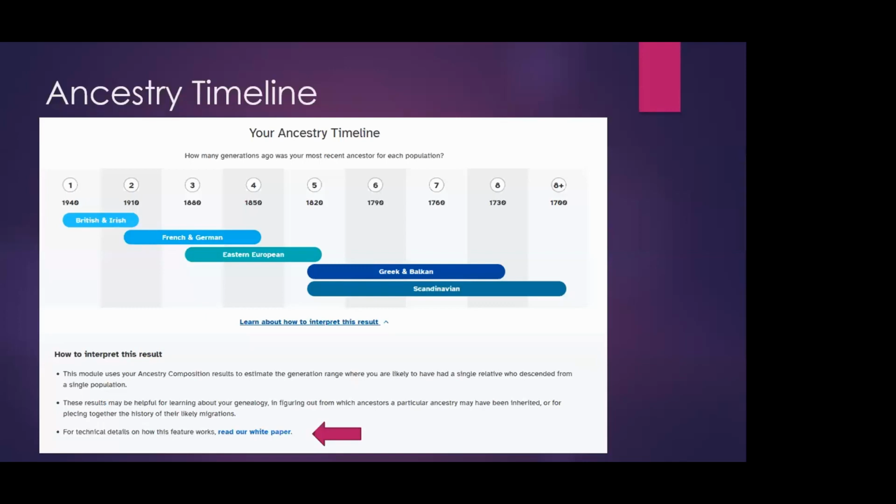And basically the most important thing to know about this is that this is telling you the generation range where they estimate that you are likely to have had a single relative who descended from a single population. So you can see the top one is my British and Irish, and it's saying that between 1910 and 1940, they think I had a relative who was all British and Irish. Basically, that'd be their entire background. And I don't know if they're talking about the person was alive in 1910 or the person was born in that time period.